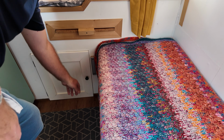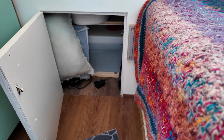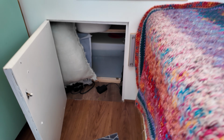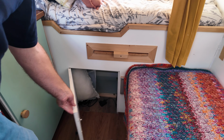We have an under cupboard here. Under the bed cupboard that we access from inside. So that's got the TV in it. It's got the water tank. It's got quite a lot in there. Yeah. We put the TV in there when we travel. We tend to put a cushion there, stop things moving about a bit. Yeah, it's perfectly safe then.